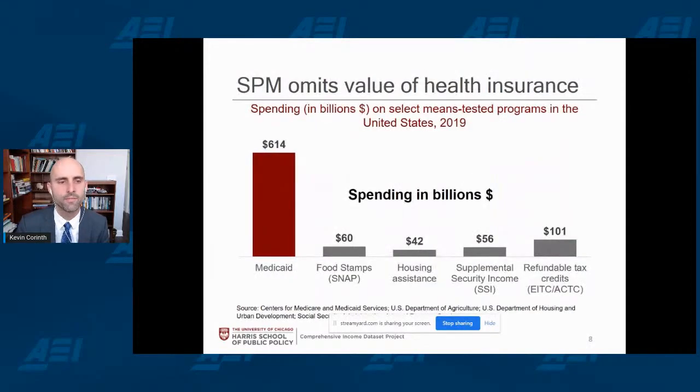A second shortcoming of the SPM income measure is that it omits the value of health insurance altogether. In 2019, the U.S. spent over $600 billion on Medicaid, which is public health insurance for low-income Americans. That's 10 times the amount spent on food stamps and 6 times the amount spent on refundable tax credits targeted at lower-income families. Given the scale of health insurance and its importance for well-being, ignoring it in a poverty measure is a problem.